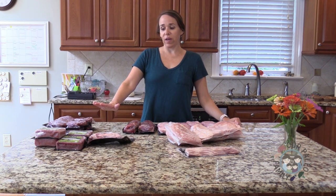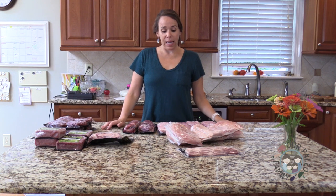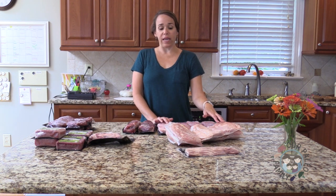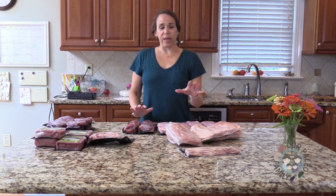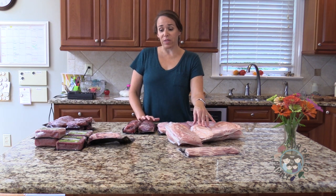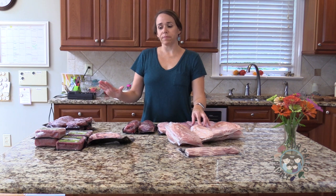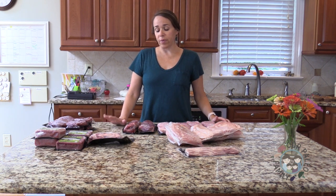I can get grass-fed. I'm in Raleigh, North Carolina. We're in the capital city, and I cannot get heritage breed pork. I can get organic chicken, but it's real hard to get organic, pasture-raised, the best quality possible, which is what I'm getting from ButcherBox, and it's less expensive from ButcherBox. I don't get these cuts of meat in grass-fed. So I'm really thrilled with the quality that I'm receiving.